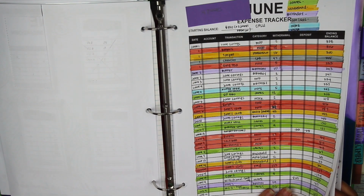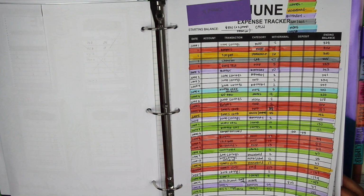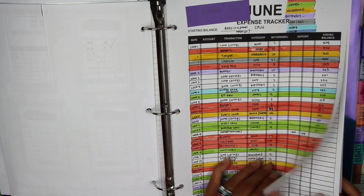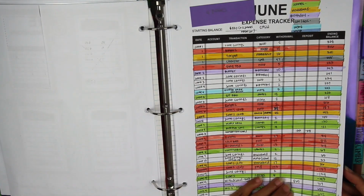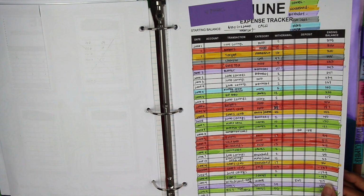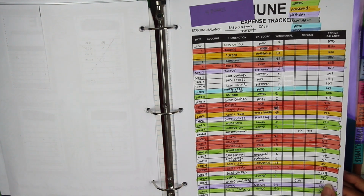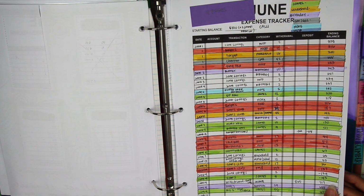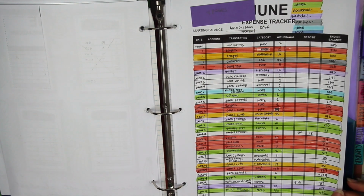So I did break it down kind of similar to how the Budget Mom does it. She has an expense tracker for her cash and also one for her checking account. I also highlighted it by categories just so I can see what category I'm spending the most on, and right now it's food. That's from what I can see so far.